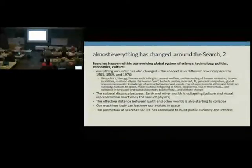Our effective distance, though, is also starting to collapse. There are so many different plans for different kinds of faster transit, and some of them will come to pass. So we are at the beginning of something there. We are now in a situation where machines really can be our avatars in space. It's still pretty basic. It's fantastic rovers, but that idea of human action at a distance mediated by machines has begun. And again, we can expect that to continue. And the other thing, of course, is that the long-term promotion of searches for life has continued to build public curiosity and interest. So that's a thing in itself.